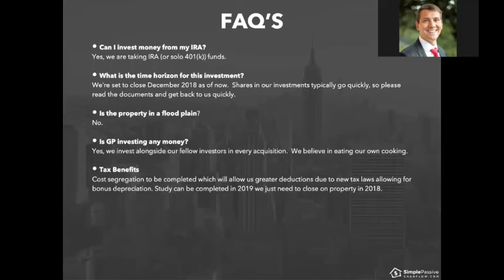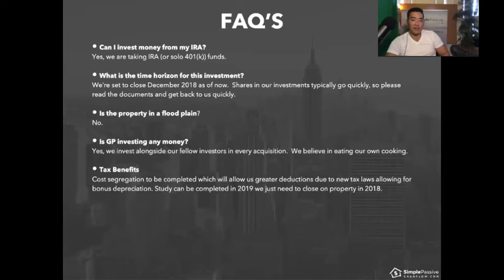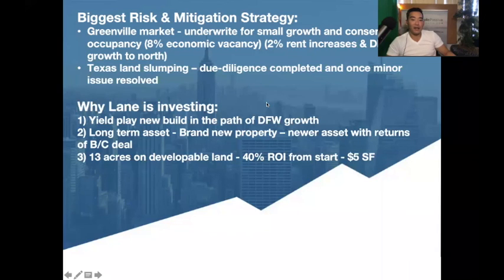We closed another deal in El Paso, and a deal in Oklahoma. We're doing the cost segregation as well, so it'll help out passives that have pretty big passive gains coming in 2018 and 2019. We just need to close on the property in 2018. We're not going to make you any money in 2018, that's for sure, but we'll show a loss for you.